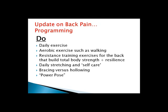You can use that balloon or a rolled up towel, you can do that in sitting as well. So adopt it for the car, your chair at work, etc. It's a fantastic way to get feedback throughout the day and to know that you are maintaining that abdominal brace.